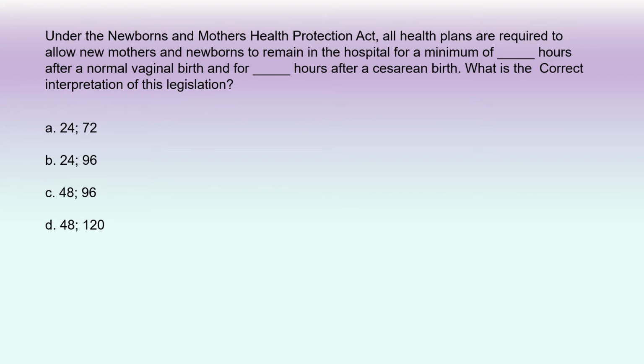Under the Newborns and Mothers Health Protection Act, all health plans are required to allow new mothers and newborns to remain in the hospital for a minimum of blank hours after a normal vaginal birth and for blank hours after a cesarean birth. What is the correct interpretation of this legislation? A. 24 and 72. B. 96 and 48. C. 48 and 96. D. 48 and 120.